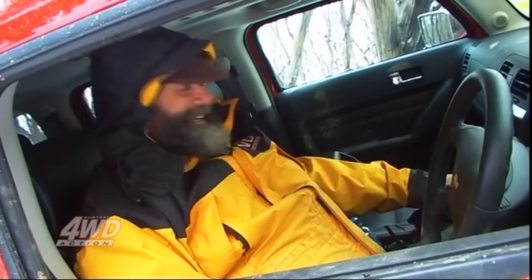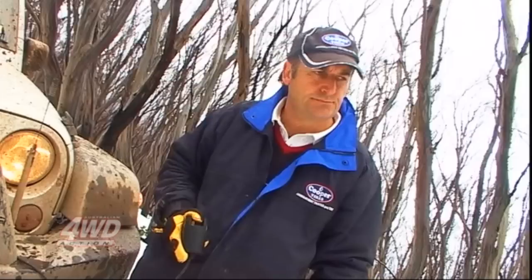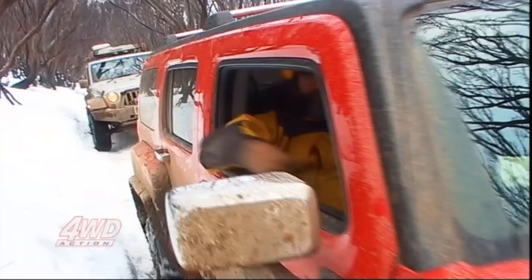We're stuck. It's not really the sort of place you can pull a snatch either. So we used the winch. Thanks, Terry. Hey, Roothy, bit of power. Yes. Got it, we're right.